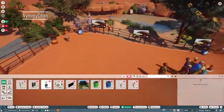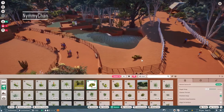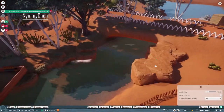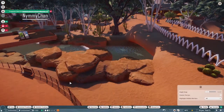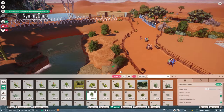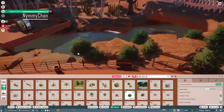education boards are fine. And then I remembered, I actually forgot to put any of the information boards with the ostrich. I forgot to turn those on, so we are gonna go back to the ostriches in a minute. But first we are making sure that this area looks nice, so we just copy-pasted some rocks to make it look like one big hole.